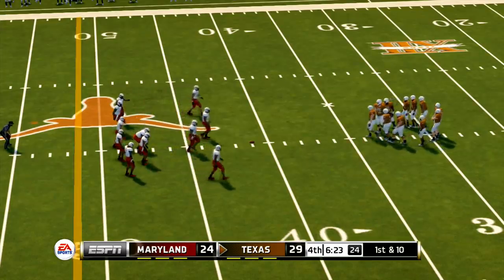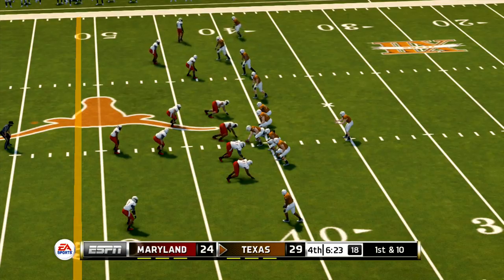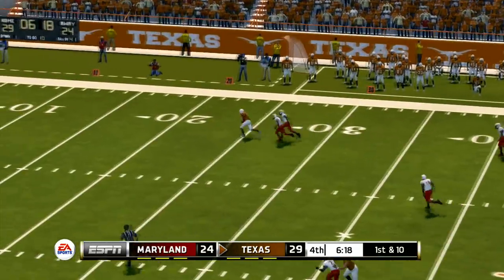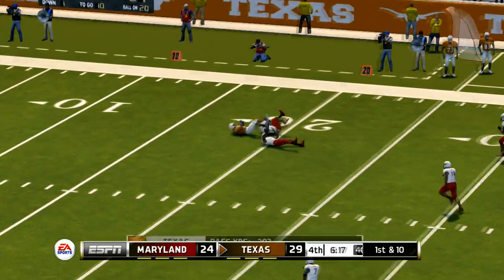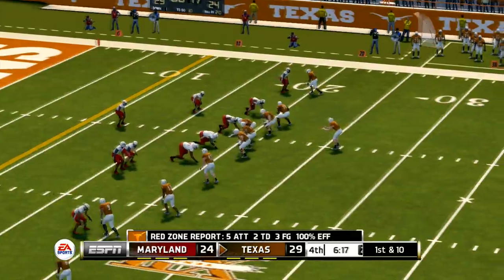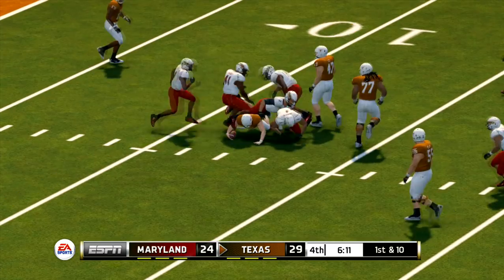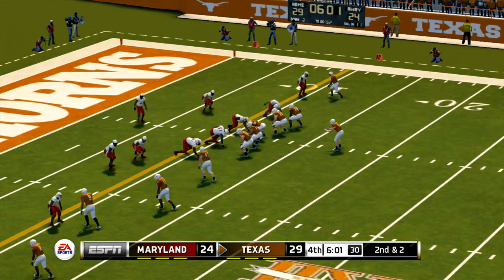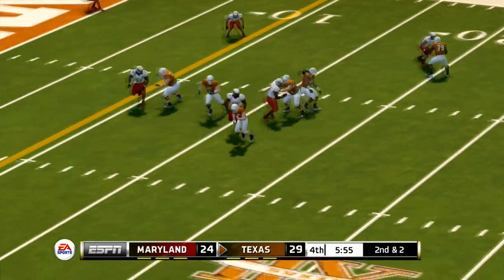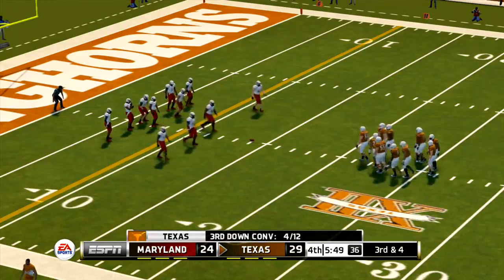Both teams realize that when the ball is snapped, we're one play away from a very different ball game. So an empty backfield with five wide receivers. He heaves it deep. He's got it. And he's taken down at the 20. Tries to buy some time. There's a very impressive open field tackle. Now he's scrambling. And he's going to be sacked for a loss. They're about 4 yards away here on third down.